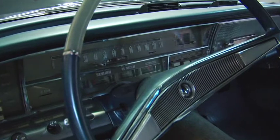How fast can this car go with a big engine like that? I'm assuming it'll get down the highway. Oh yeah, they'll bury the needle with no problem. Which is like how much? At least 130, 140 miles an hour. But you would never do that. No. I can't read that far.